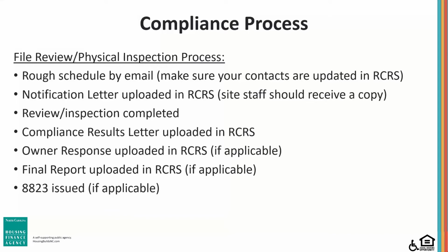The notification letter will be uploaded in RCRS. If it's a file review, we won't reach out to you in contact prior to the file review, just the physical inspection. With the physical inspection, we'll talk about that more later. The notification letter will be uploaded in RCRS 14 days prior to the inspection, the same with the file reviews. And it's important to make sure, especially for the physical inspections, that the site staff receive a copy of this notice. It lets them know the date, the time, what type of documents are going to need to be made available at the inspection, and also some tips on how to have a successful inspection.